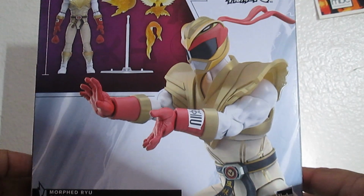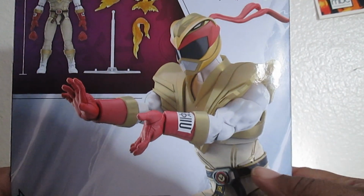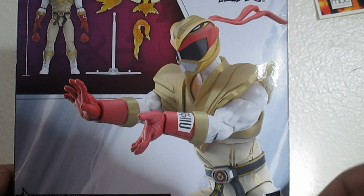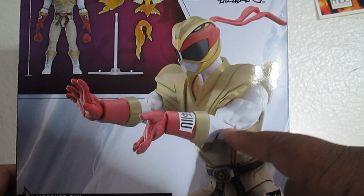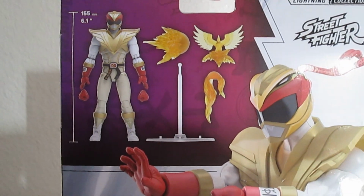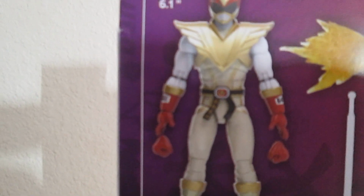But you should already know on the channel, I'm a big fan of Marvel vs. Capcom, so you know I would dig this. So this is him in the back. You can tell he's doing his Hadouken pose right there. He looks cool. He looks original. That's why I love it. And you can see up here all the accessories that he comes with in the box. And also you can see they have a little height thing, so you can say he's like 6'1" there.